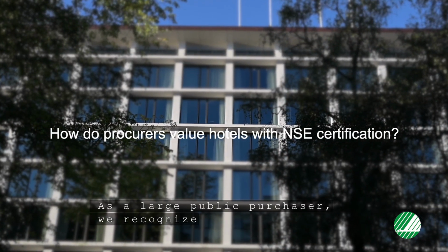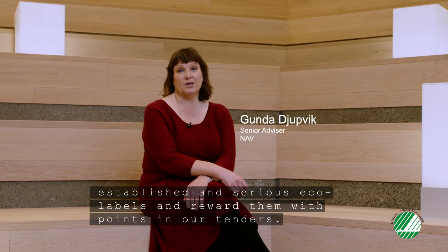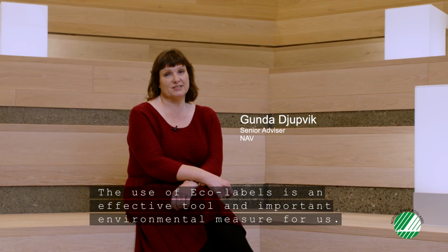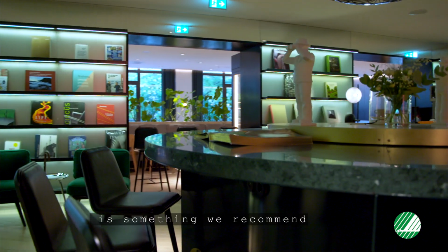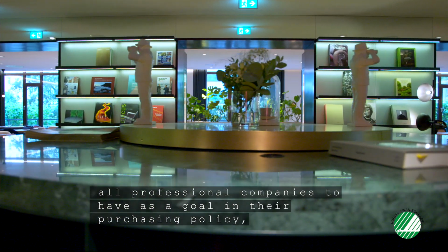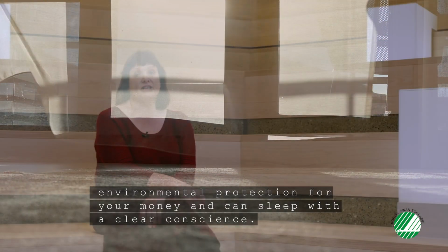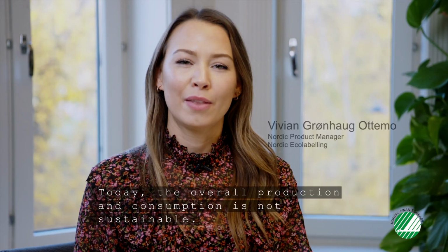As a large public purchaser, we recognize established and serious ecolabels and reward them with points in our tenders. The use of ecolabels is an effective tool and an important environmental measure for us. Staying in a Nordic Swan Ecolabeled hotel is something we recommend all professional companies to have as a goal in their purchasing policy. If you do that, you achieve the most environmental protection for your money and you can sleep with a good conscience. Today, the overall production and consumption is not sustainable.